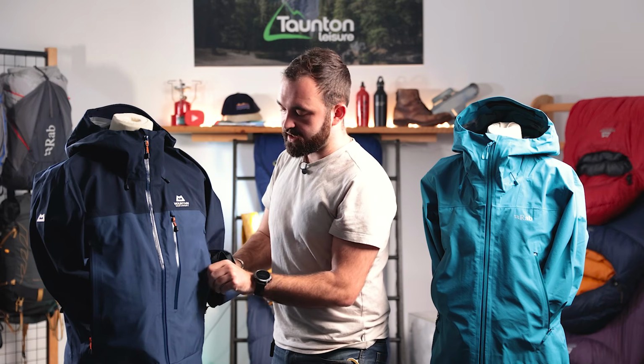So overall, a really nice jacket, orientated towards your day hiking, multi-day trekking, and maybe just starting to scrape into those winter skills areas. Nice durable outer fabric, good level of breathability from that Gore-Tex membrane, and a good feature set as well. Now we move over to the Kangri, and we're seeing some very similar features, but a few other features as well.